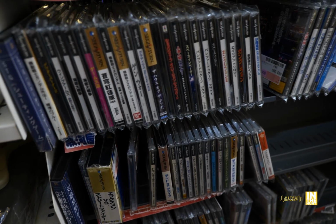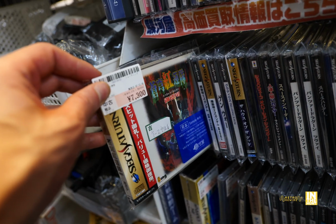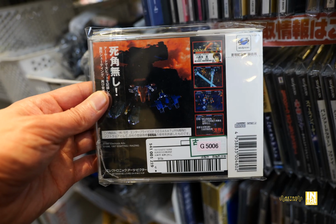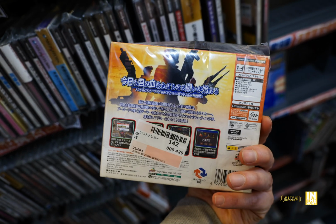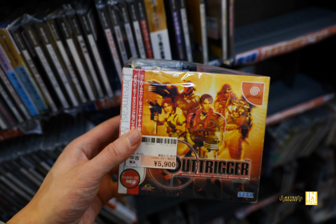And they even have X-Men vs. Street Fighter there with the 4MB RAM cart down below. And then we have this by Aiding, published by Electronic Arts for 7,300 yen. This is a shooter. I believe this is also available on the PlayStation 1. And then we have Outtrigger for the Sega Dreamcast. Now this is an arena fighter, kind of like Unreal and the Spawn game on the Sega Dreamcast.